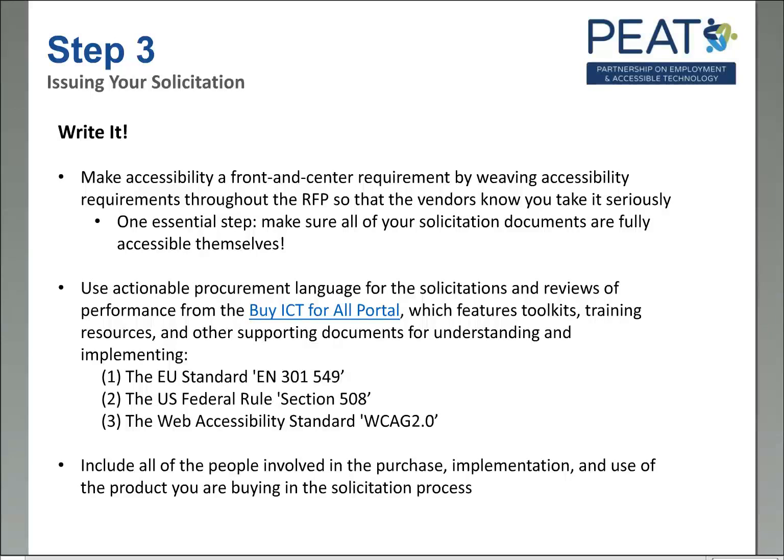So step three is issuing your solicitation. And that's the writing phase. So unsurprisingly, we recommend making accessibility a real front and center requirement. And the way to do that is to weave accessibility requirements throughout the RFP so that vendors know that you take it seriously.